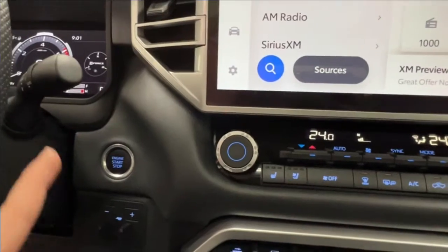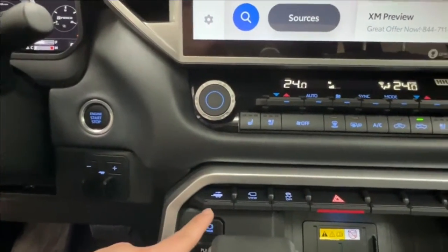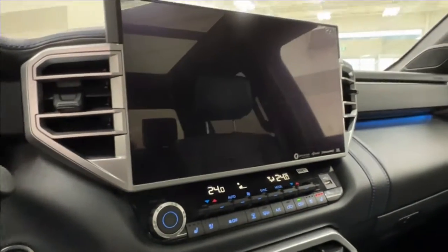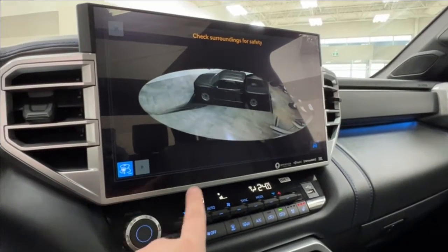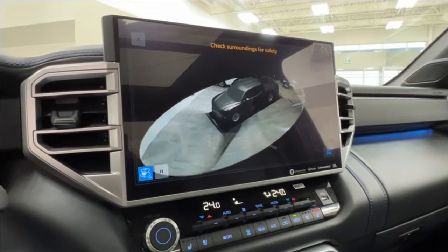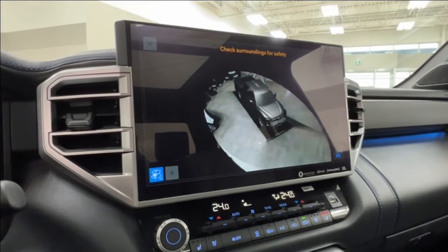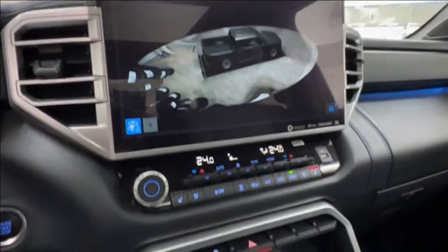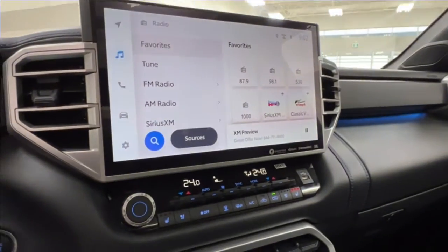To the left of this is your push start ignition. Underneath you have trailer brakes and trailer controls. Then you also have your surround view cameras. Give that a press and you'll be able to see a full view of everything around you. You can pause it at any point in time to take a closer look. Something similar to this will also pop up when you simply have the vehicle on and shift into reverse. Lots of options to customize to your own desires. To make that go away, simply press the button again. It goes back to its normal display.